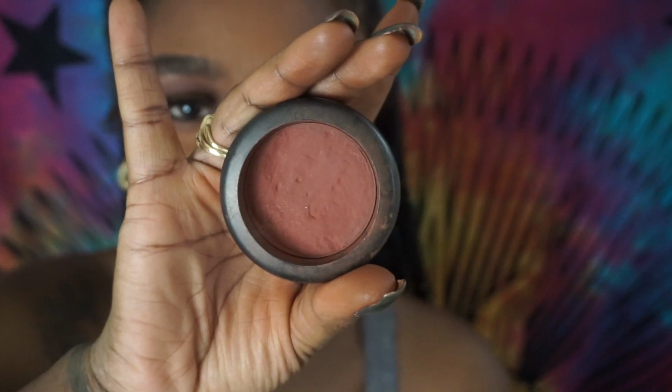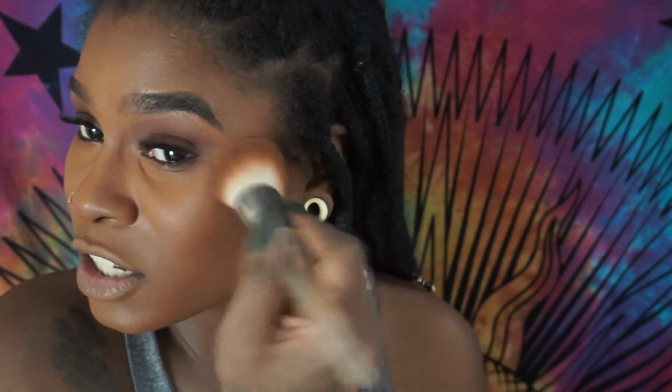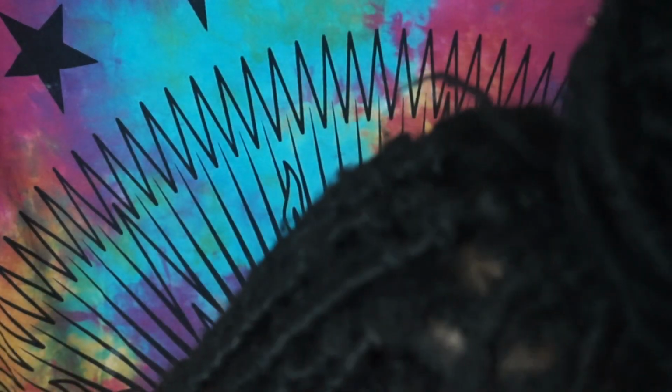Now I'm gonna take this color. I feel like I've had this forever. I just feel like there's no rules to makeup, you know? If you look good, you look good. I use products in places I probably shouldn't, and I use the same thing for different stuff all over my face all the time.